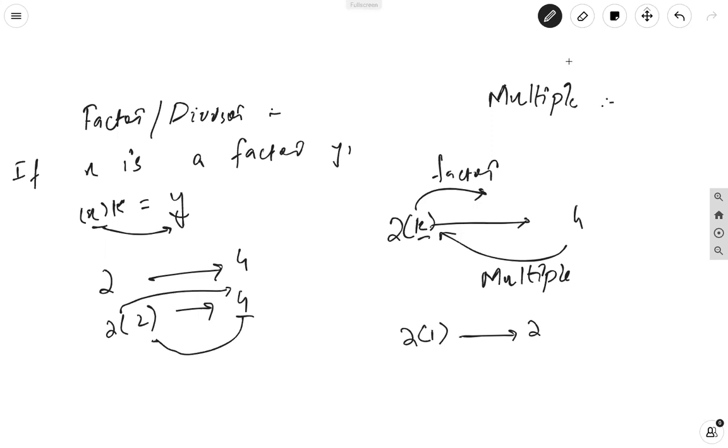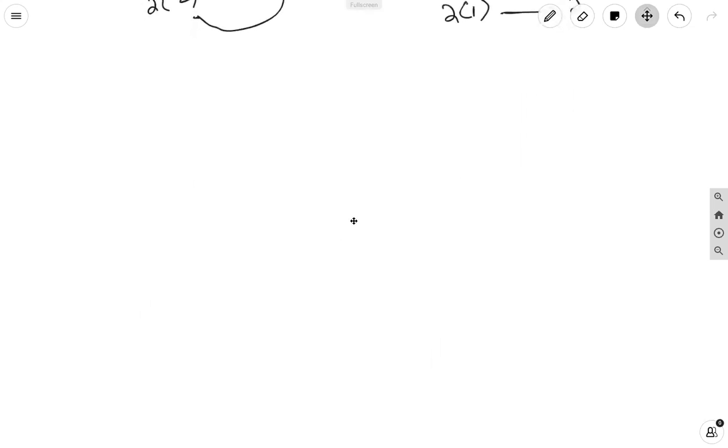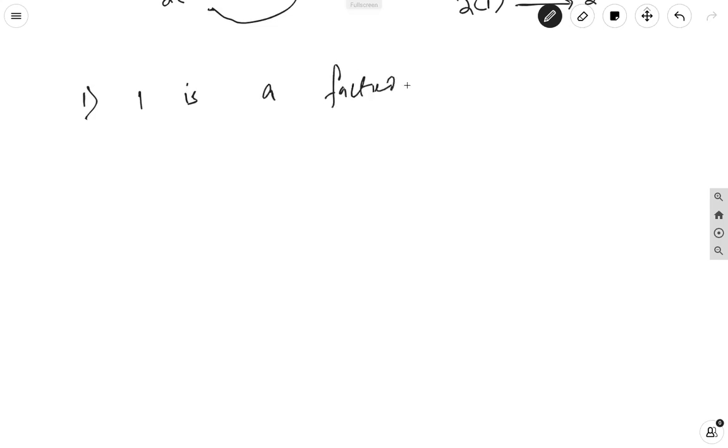Okay. There are some properties or some facts regarding the multiples and factors. First one is 1 is a factor of every number. This means, let's suppose if any number is x, we multiply that by one, the result is also x. So 1 is a factor of every number.